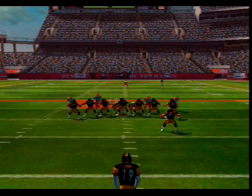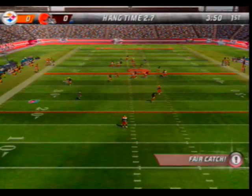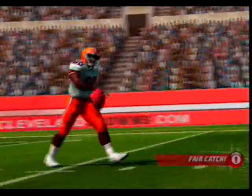Jones will come in now to punt it away. Number 80 sets up, waiting for the punt. And he signals for the fair catch. Fair catch made at the 14-yard line.